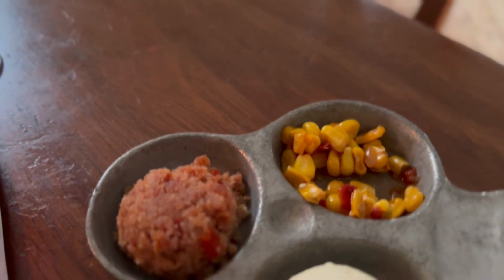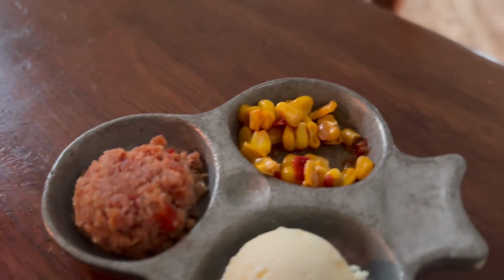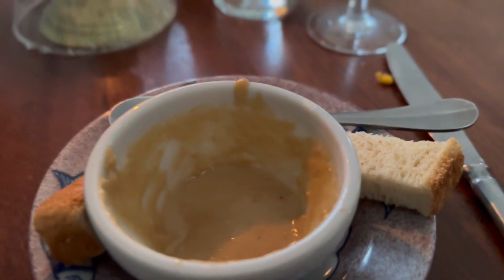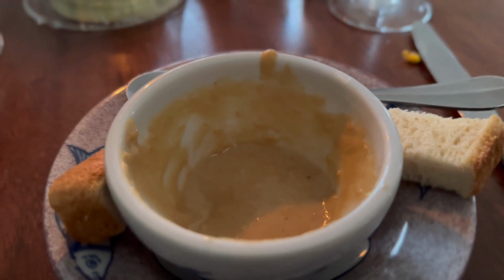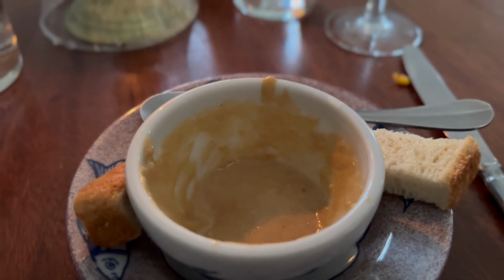All right, so these are relishes that were used to enhance the dishes. So it's a rosemary Virginia ham. We've got a corn relish and obviously the butter for the bread. Yeah, the soup's fantastic. It's just a very light peanut buttery soup. So it has celery in it and just the normal broth, but Virginia peanuts. Definitely a must to try.